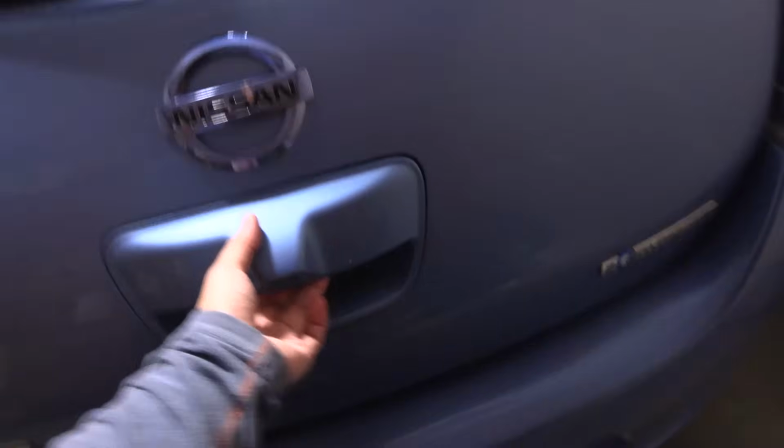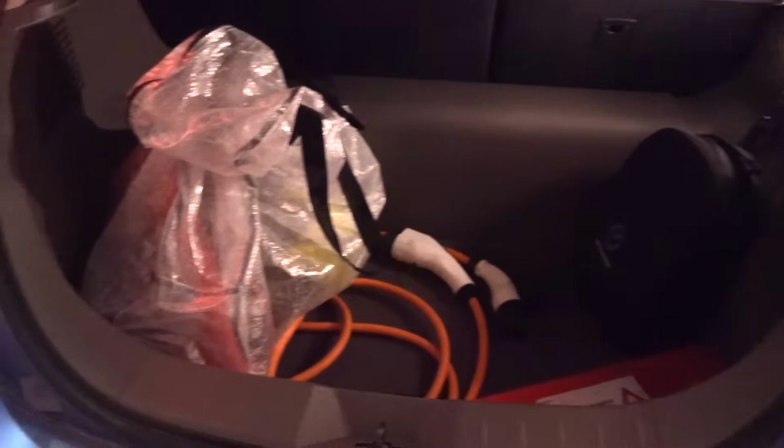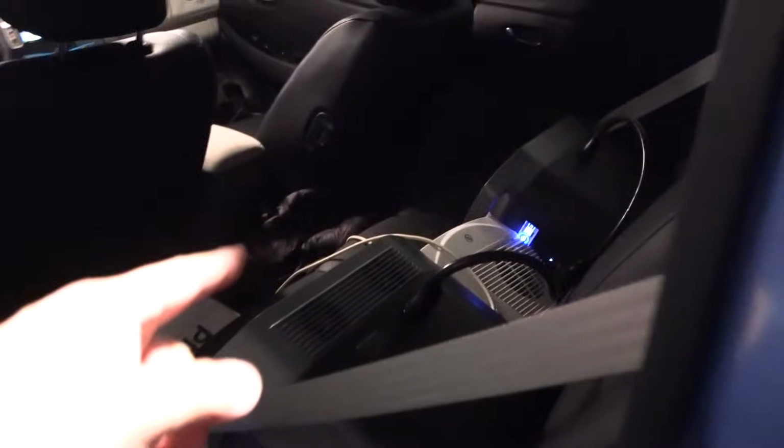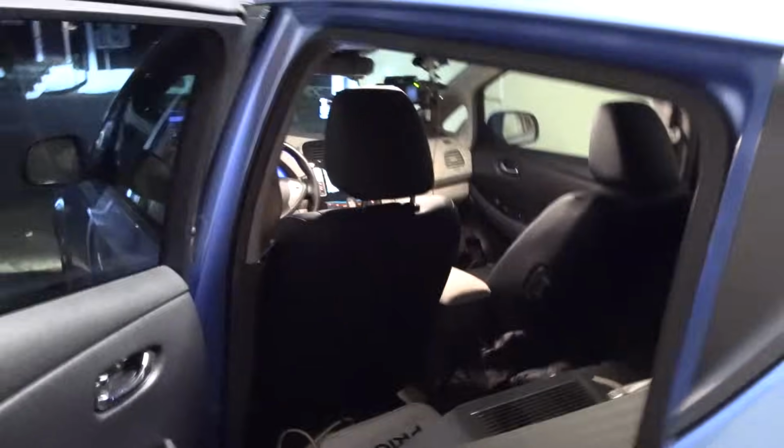In the back, I can show the back first. We have some rescue stuff here, some charging cable, and then in the back seat I put two EcoFlow batteries, 4 kWh. I have the heater here, 1 kilowatt, oh actually 2 kilowatt heater, but I set it to 1 kilowatt. I have some food with me, I have some cables. I've been preheating the car actually from the heater, yeah, that white heater.